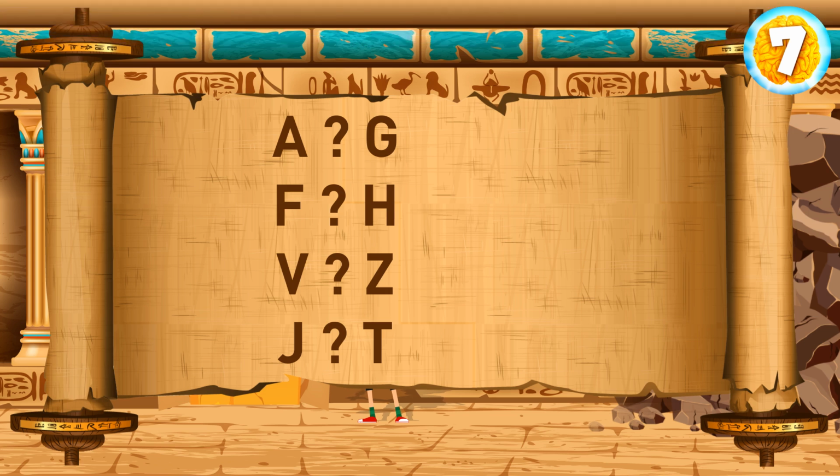Each digit of the code is the number of letters in the alphabet that stand between the letters in the riddle. So, we've got 5, 1, 3, and 9. That's the code Lauren needs to enter.